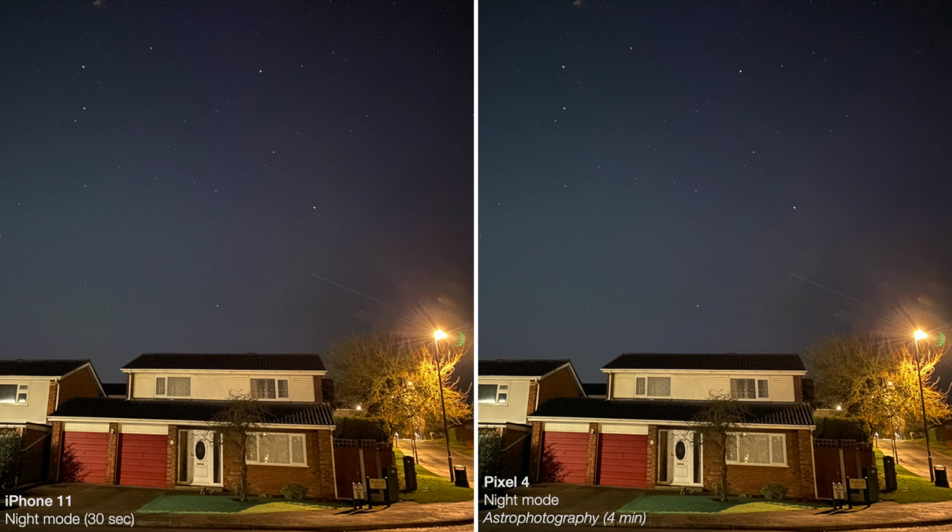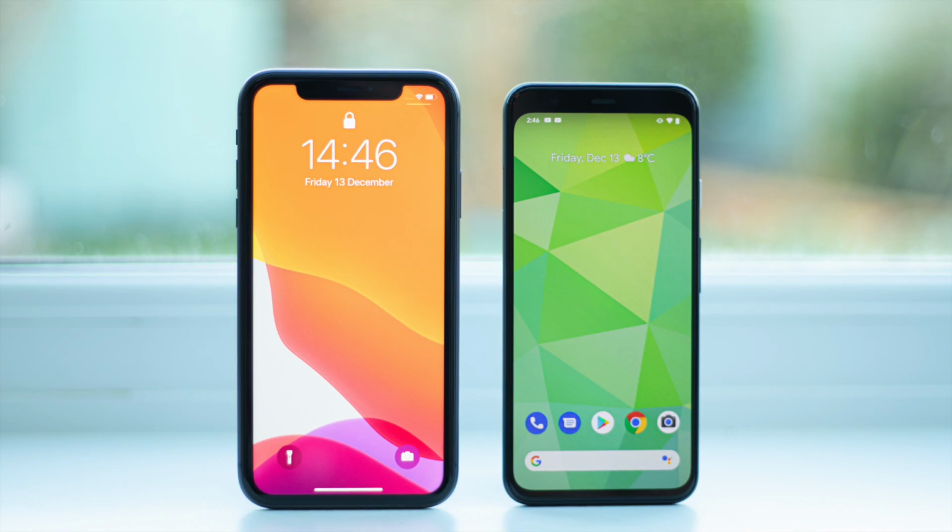Occasionally, the iPhone can basically match the Pixel with both phones taking a maximum exposure shot, so clearly the iPhone can have the upper hand when it comes to convenience. Am I often going to get my phone out, set up a tripod, and then wait 4 minutes to take a photo? No, but the feature is undeniably impressive, and I love knowing that my phone is capable of taking these kinds of photos.